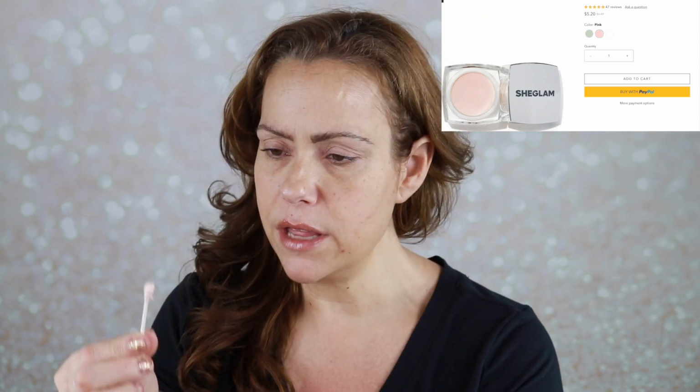I'll start with my Sheglam. This is the Birthday Skin Primer. So I'm just gonna use a Q-tip, put a little bit on there. I really don't like putting my fingers in tubs. I'm gonna start with this.